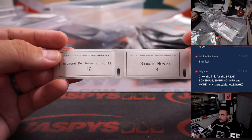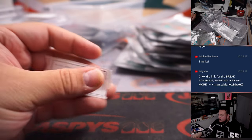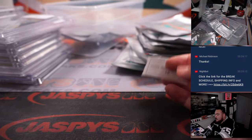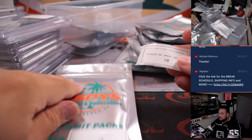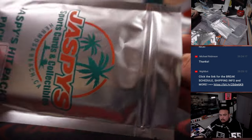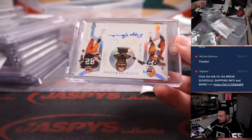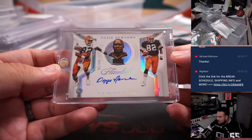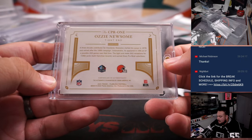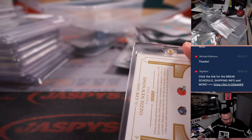All right, Raymond, pack 10, down to the final three. That's 11. Then we got an Ozzie Newsome to 20. Bust, Flawless autograph.